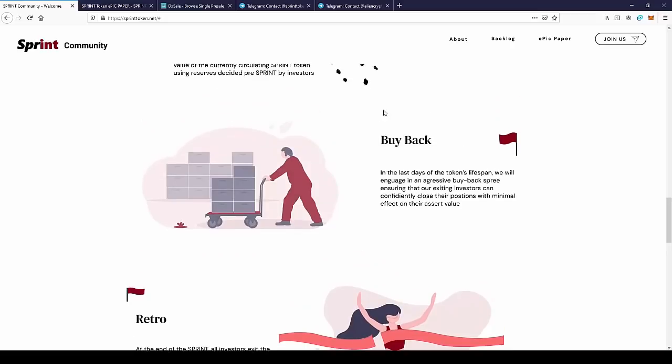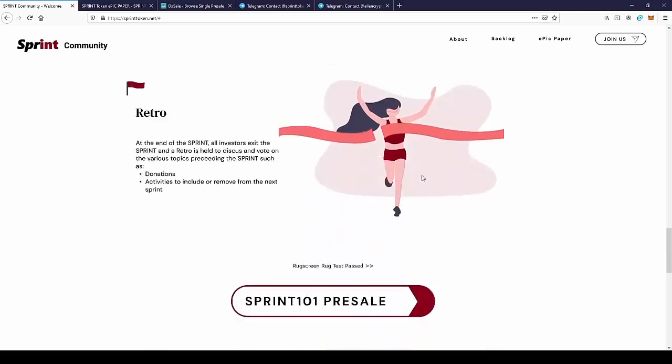We will engage in an aggressive buyback spree, ensuring that our existing investors can confidently close their position with minimal effects on their asset value. So in the last days they buy back most of the tokens, so we can just wait for the buyback and sell your tokens with the maximum profit.